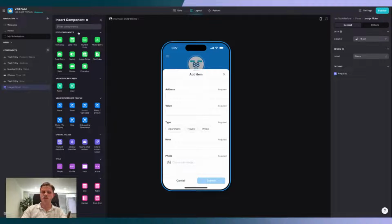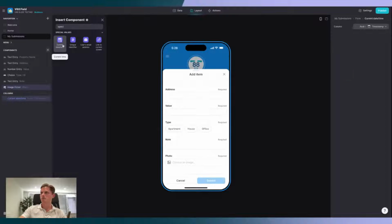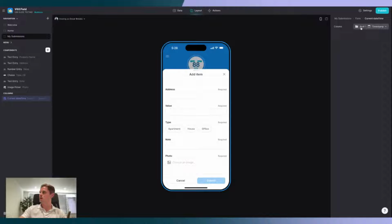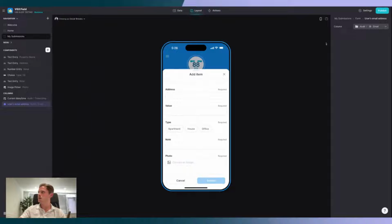So in your components here, if you type in the word special, just to get to them quickly, you'll see firstly, we can pull the current date and time. So I'm going to include that here, and it's already written it straight into the audit timestamp for me because it just knows. And the same thing for the user's email address. So again, this pulls from the current user's email address. So if I select this, it's going to write into audit/email.